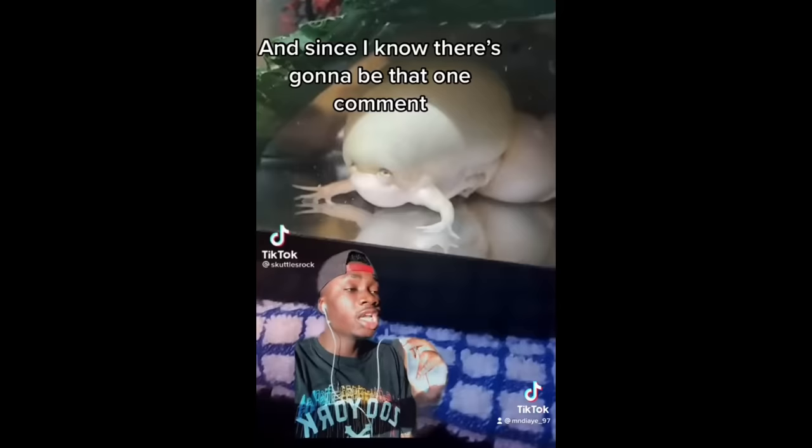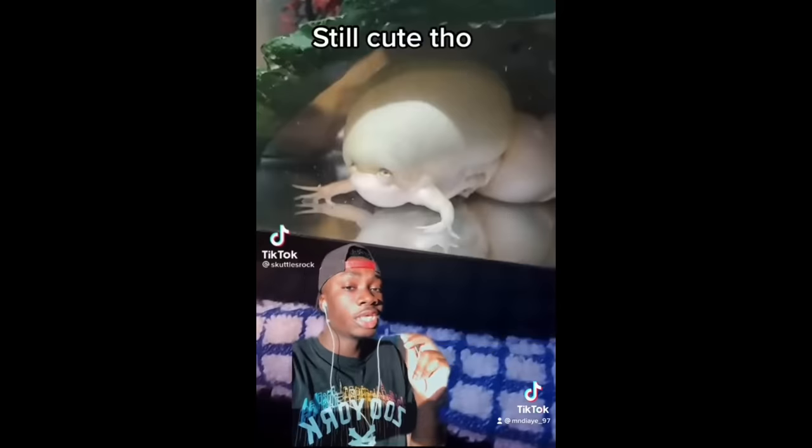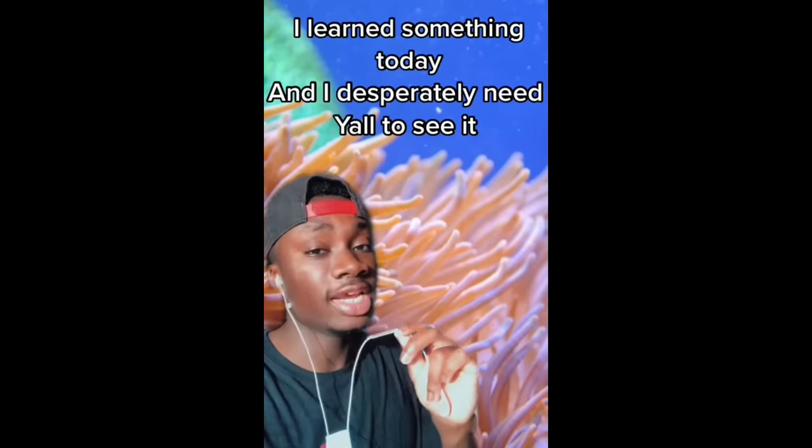There's also a chance that the frog is simply just bloated, but it's more likely that he has dropsy. Because I know for a fact there's going to be that one comment, no, you can't pop them with a pin, and yes, you're a psychopath for even thinking that. He's still cute, though.